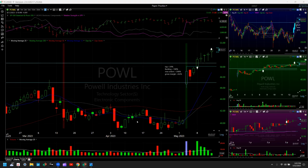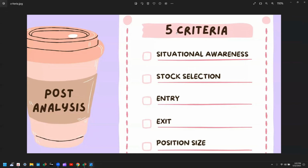Hi guys, so in this video, I'm going to do a quick post analysis of my trade in POWL, which I just closed for a net profit of 3R. So as usual, I'm going to rate my trade on 5 criteria: the situational awareness at the time of buying and selling, my stock selection, why POWL, my entry, my exit, and my position size.